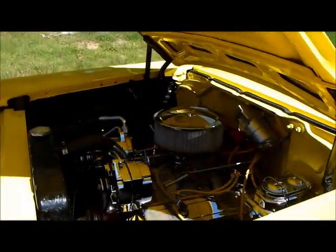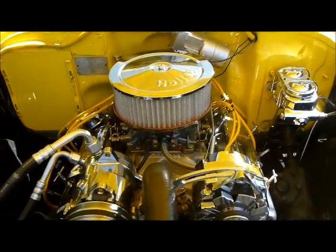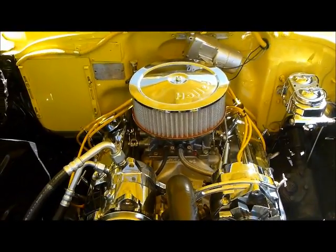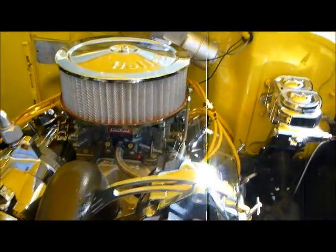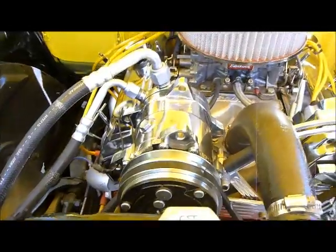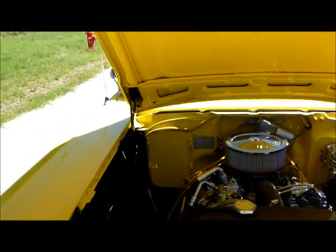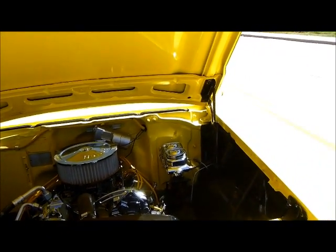Over here, look at the power plant. Good strong 350. Edelbrock intake and carburetor. Dual reservoir master cylinder. It's not a power steering car. It steers out real well. Nice polished AC compressor and alternator. It's got this cool cover that covers up the front radiator area. It really cleans up the engine compartment. Got drum brakes on all four.